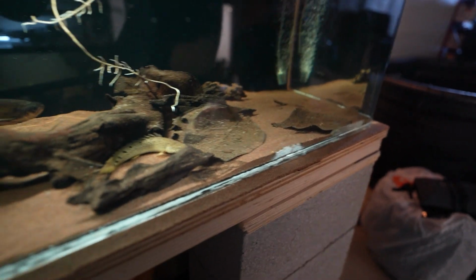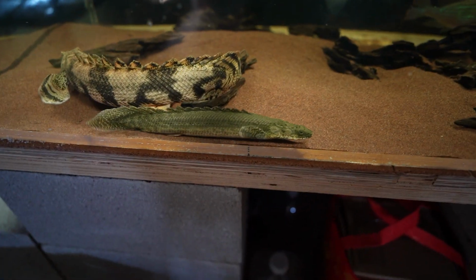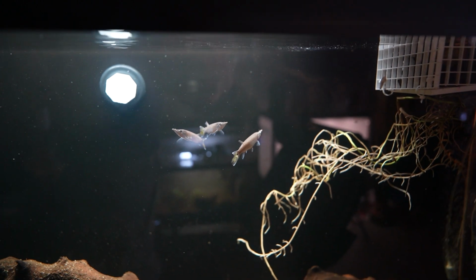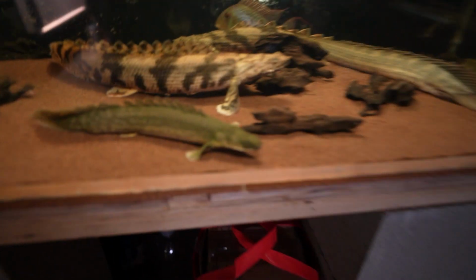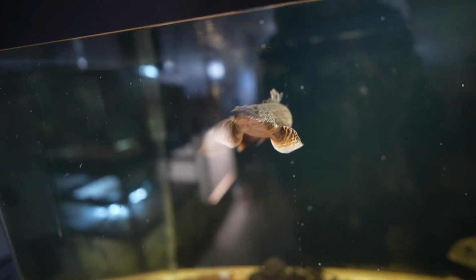And if you guys are wondering where those other CB laps are, I went ahead and just moved them right here with the big boys for now, at least until these guys grow out, because they're kind of small, and I'm pretty sure that my biggest CB lab can take one of these guys down. So at the rate that they're eating, they're gonna go pretty fast, and then these guys will just end up going back with the others in the other tank. This guy too. So yeah, these two won't be in here for that long.